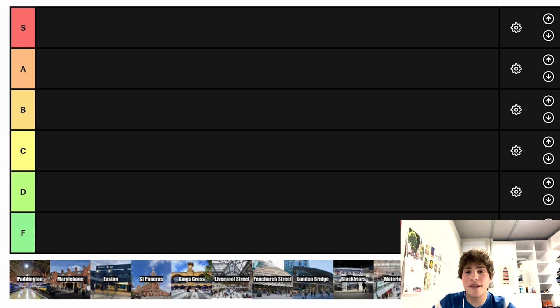So, first off is Paddington, and Paddington's a pretty elegant, grand station, terminus for the Great Western Railway trains. I feel like I've spent a lot of time here, but I don't have that much of an opinion on it. It's pretty average, except it's always a pain to transfer between the mainline trains and the tube trains, because you have to walk around the whole station and by the taxi stand to get to the Circle and Hammersmith and City lines, and it's just a complete hassle, but I feel like it's pretty average. I'll give it a C.